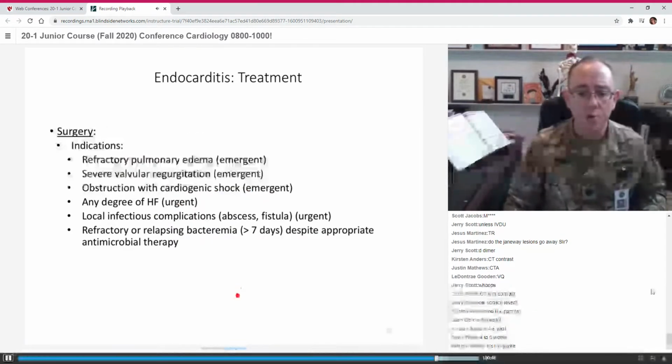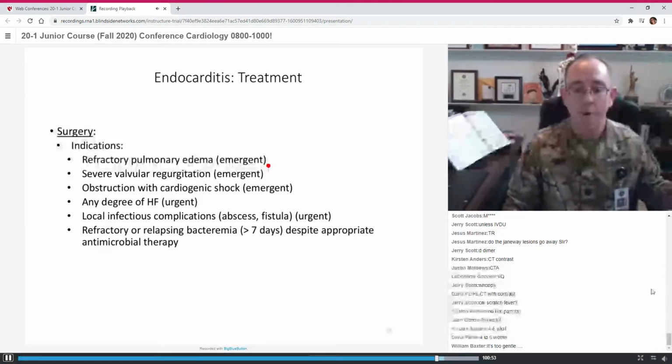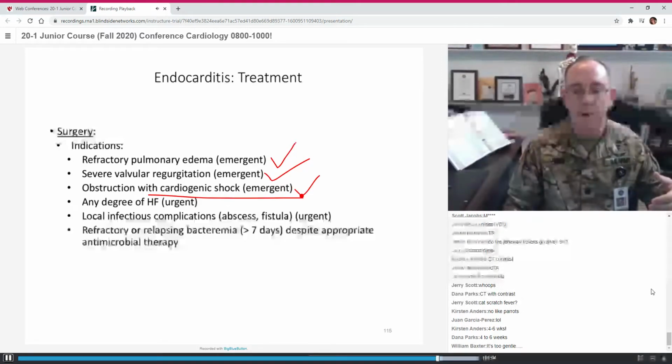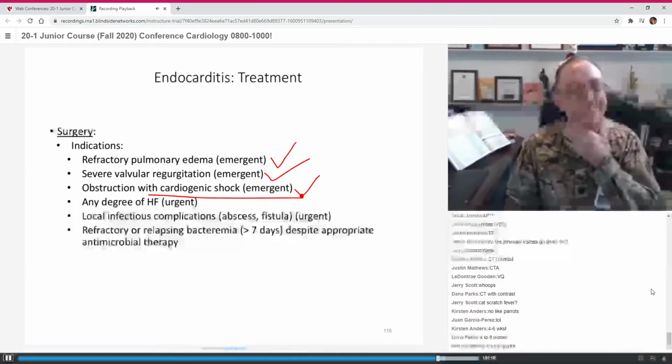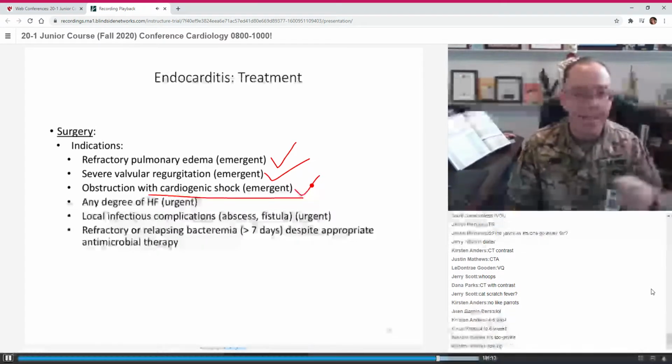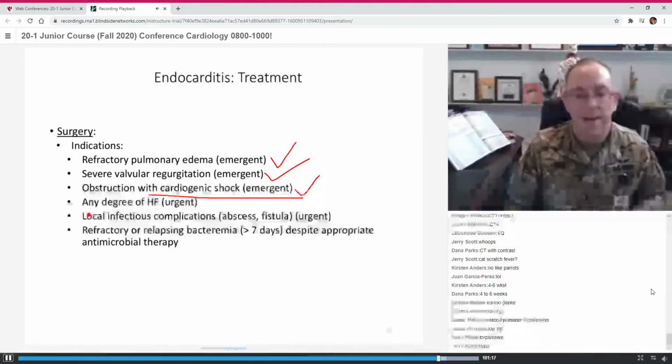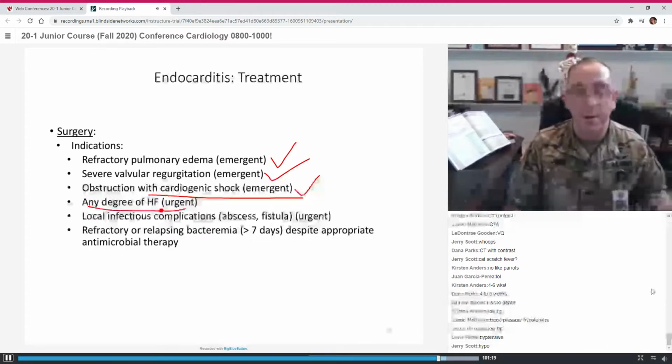Surgery is usually deferred until it's an emergency. But if you have refractory pulmonary edema, they need surgery. Severe regurgitation, they need surgery. If they're in cardiogenic shock, it's emergent. How do I know they're in cardiogenic shock? What vital sign would tell me this patient's in cardiogenic shock? There's one key thing with it, right? They're hypotensive, yeah, low blood pressure. That's the key.